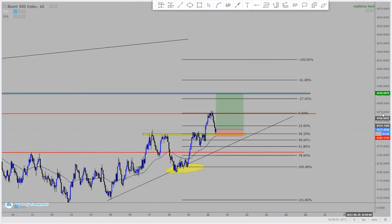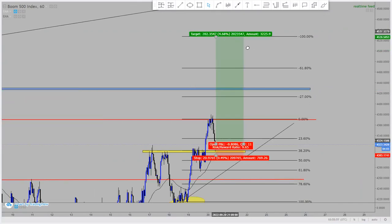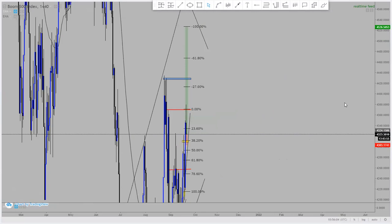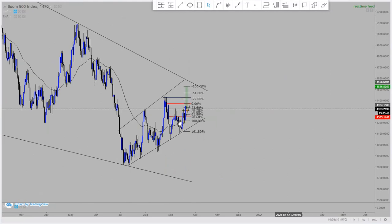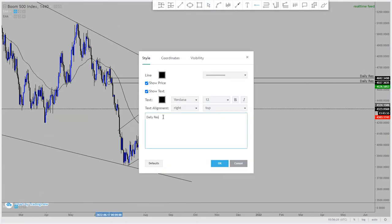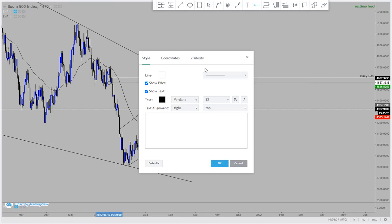Third target that I might be looking at is for this market to push all the way to the negative 100%, which is somewhere close to the trend line that we are having on the daily. On the daily, we have a major downward trend line that is there. So if you see, this is the trend line here. So that is also another target that one can use. So this zone as well. This zone here, you can also use it as a target for your buys. I will just put this line in white like that.